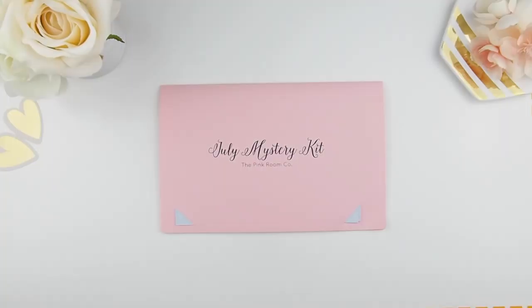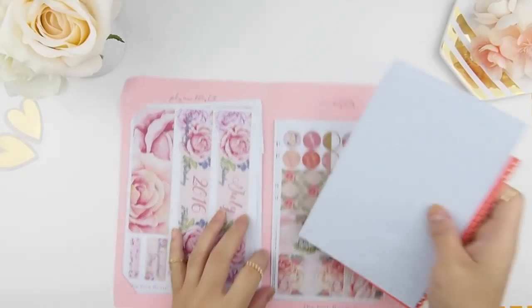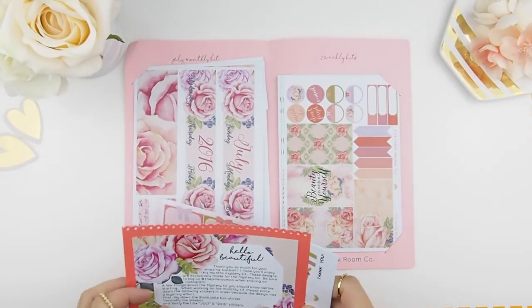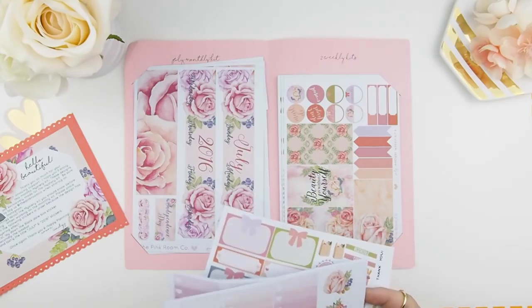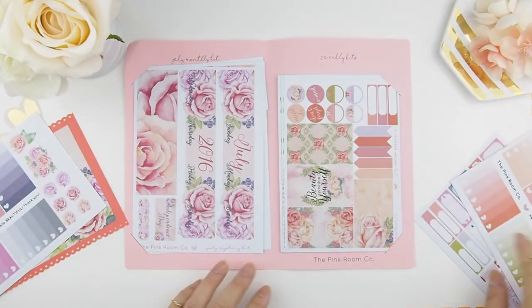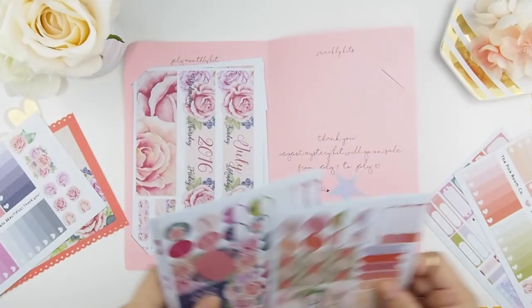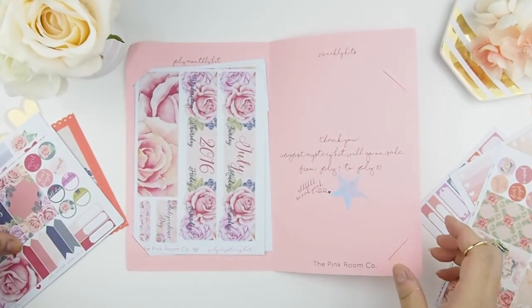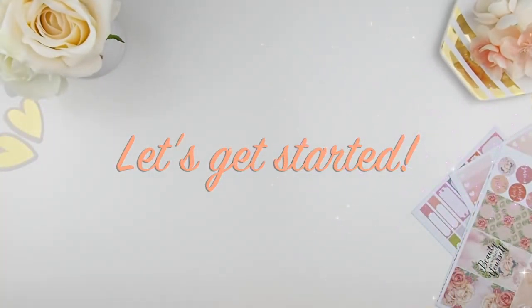So I'm going to do a quick plan with me using one of the weekly kits here. I'm going to use the peach and green weekly kit spread with some of my bonus freebie stickers here. And I don't think I'm going to do a voiceover for this plan with me. I'm just going to let it run and have you guys listen to some music. Let's get started.